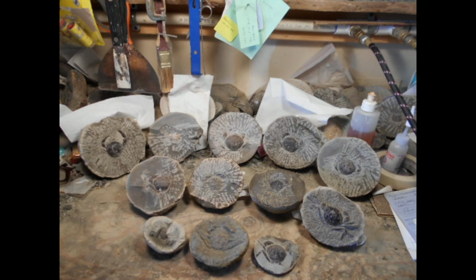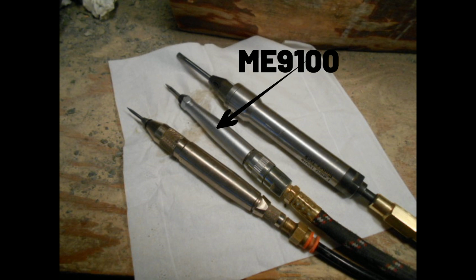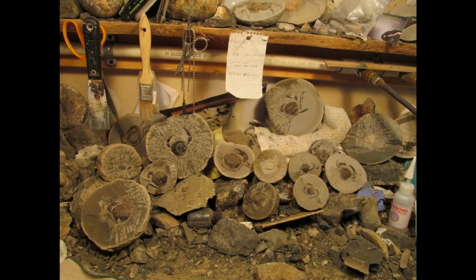Here's the bunch right in the middle of the process of being prepped. My two favorite air scribes are both from Paleo Tools. One is the Super Jack, the other one is the ME9100. My prep bench gets very messy at times, but that's a very beautiful sight to me.